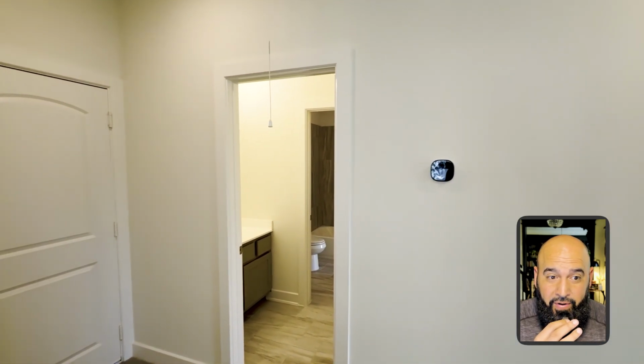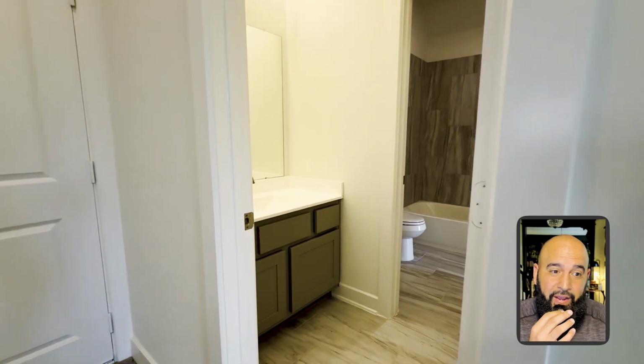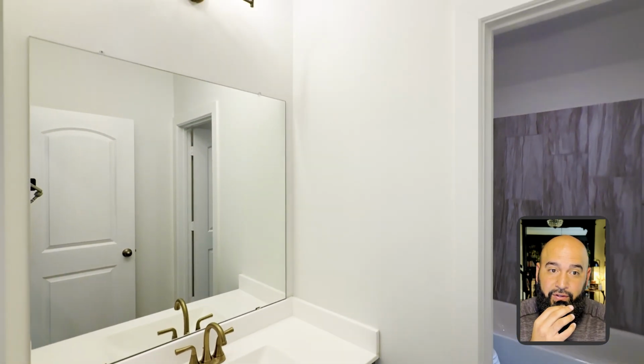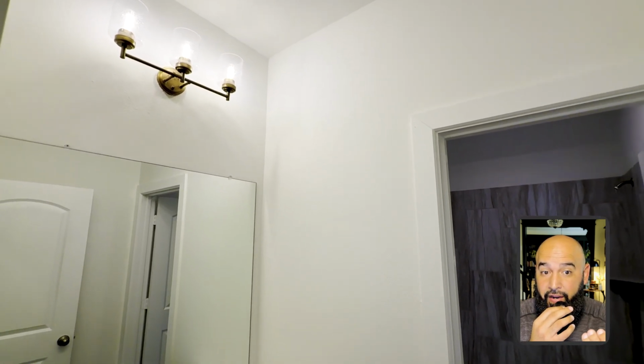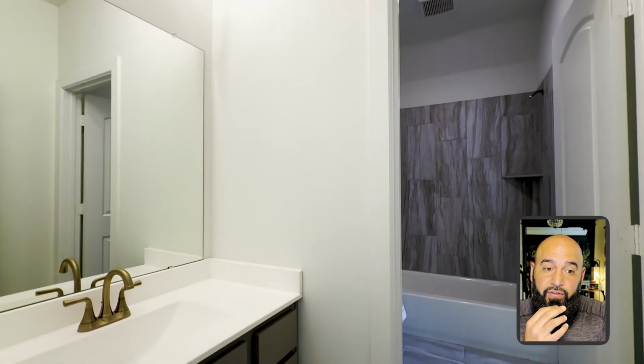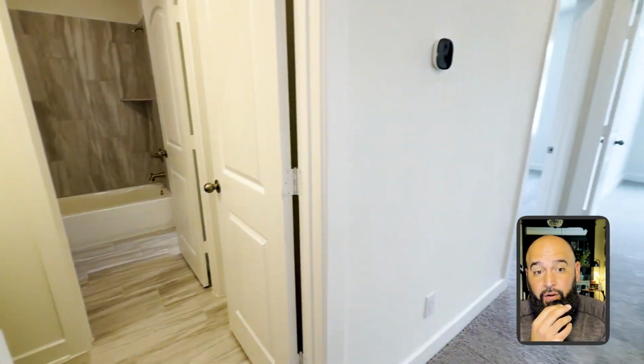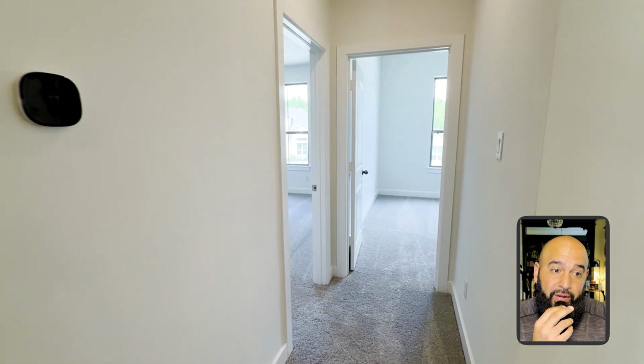But again, on this side, what I was pointing at, you're actually gonna have two more bedrooms over here with a Jack and Jill bathroom setup. So when you come into this first little sink area, you can see to the right there's actually a door that closes, and it goes over into your toilet and shower area. But we're gonna start over here to the right, and you're gonna see we have two bedrooms over here.